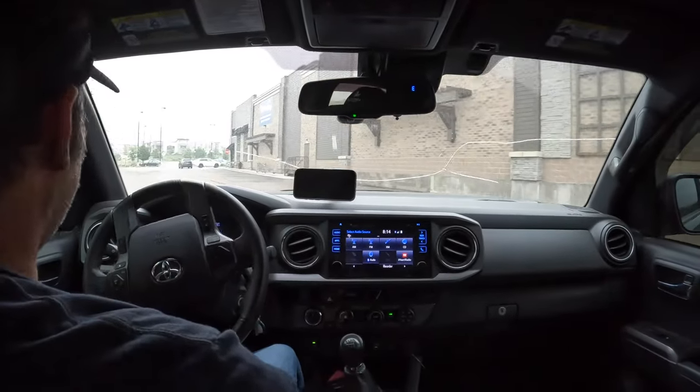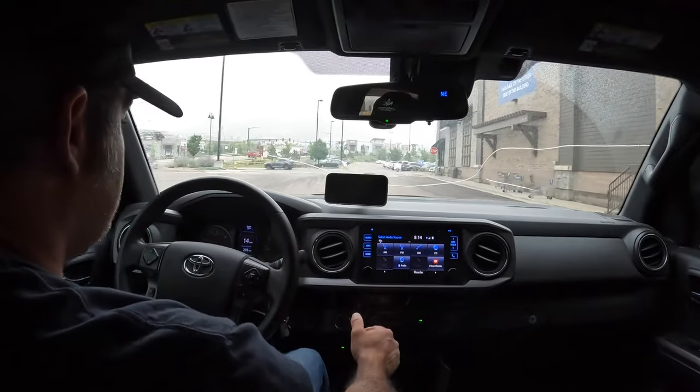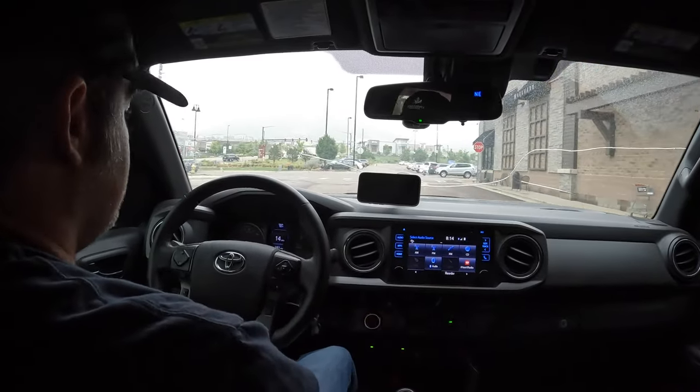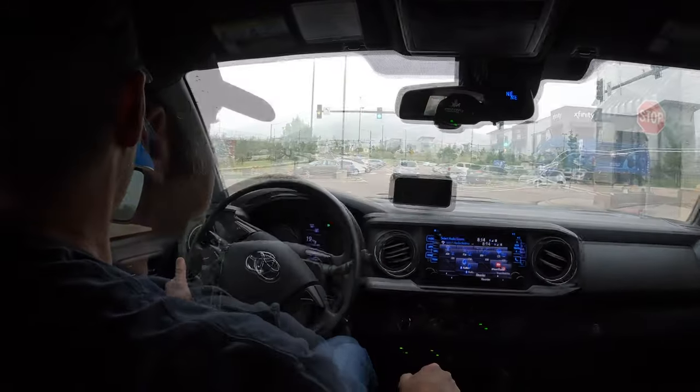So well, let's head home now and start filling up the trailer. Full tank, 293 miles range, usually about 315.